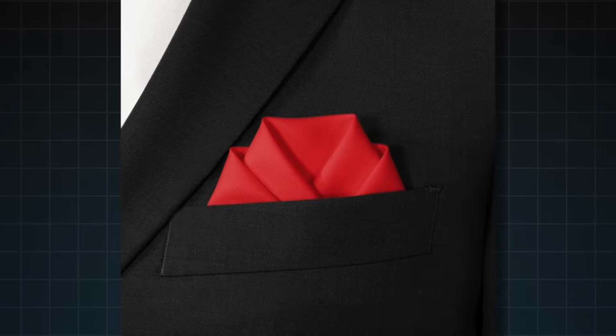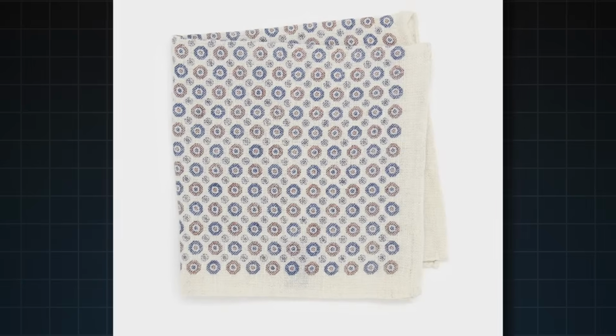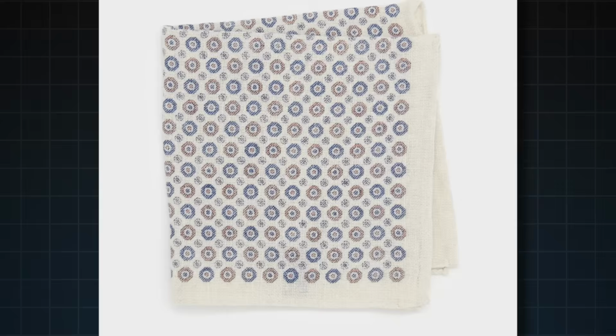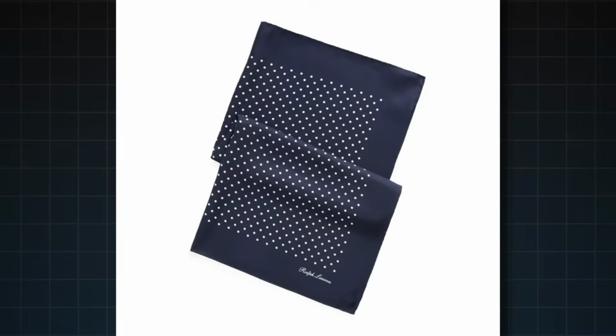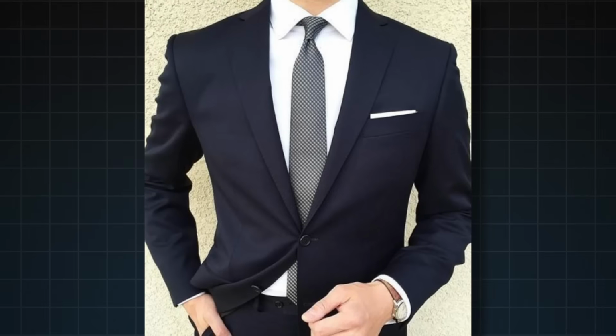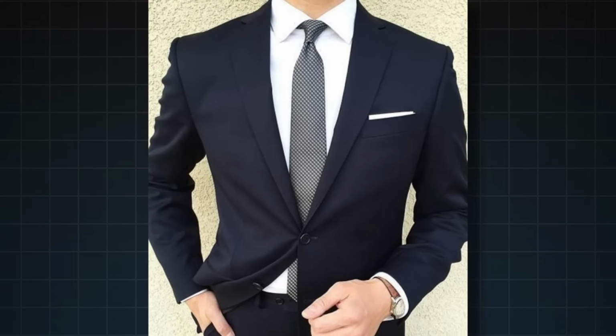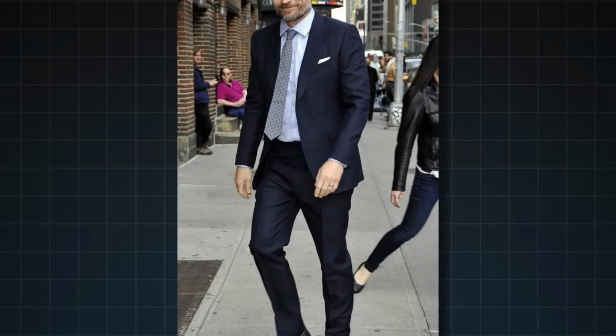You don't need a bright red silk square puffed up like a party balloon. What you want is a simple linen or matte silk pocket square, maybe with a hand-rolled edge, a soft off-white, a navy with a hint of texture, a subtle pattern like polka dots or paisley in muted tones. Fold it flat, tuck it in, let just a sliver show. That's it. When you wear it this way, it doesn't say, look at me. It says, this guy pays attention.